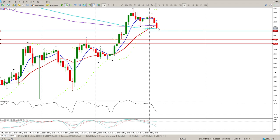Well, not now, but definitely once Europe opens, let Europe settle down for the first half hour or so, and then look at what's going on. So these are the two areas that we're worried about. The first one is 25,787, and the second one is 25,723. So that would be a reasonable trade for me, but we may just find some buyers coming in here.